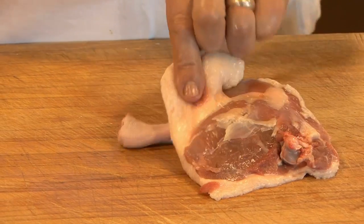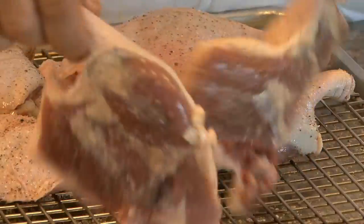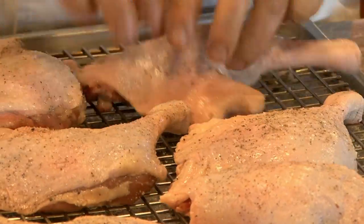So for your duck legs, what we want to do is trim off pockets of fat that might be hanging off the sides. We want to season these on both sides with salt and pepper. Put them in a preheated 350 degree oven, fat side up. In about an hour and a half, they should be nice and brown.